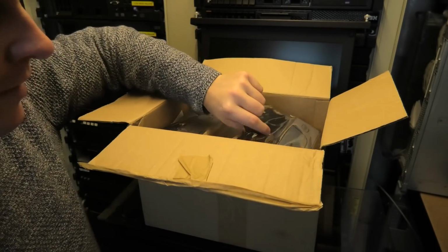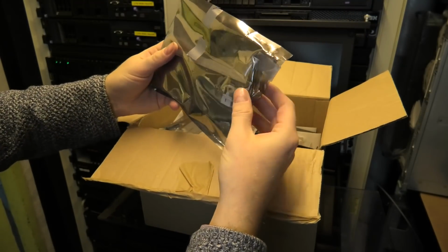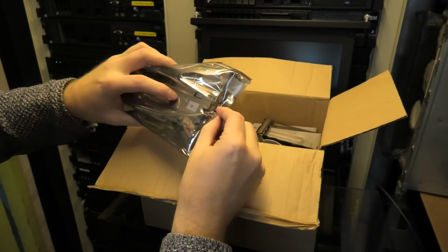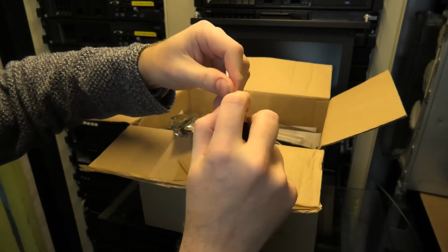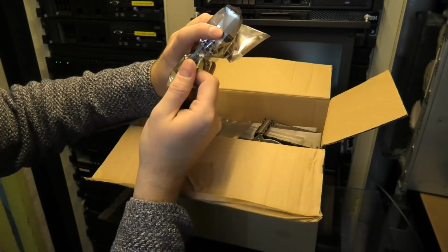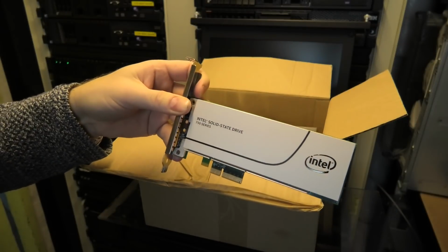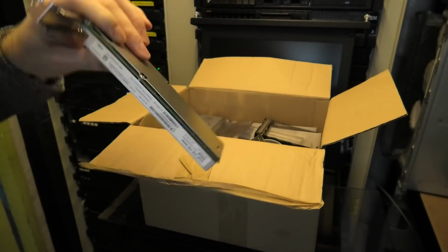But then we get into the good stuff, and first thing we see is an Intel solid state drive. Let's get this out of the packing. Where? There. Tape. I really need an unboxing knife. I think I said that before. Screwdriver. Flat side. There we are. The other one. Here it is. Intel solid state drive 750 series. There's a lot of stuff here.